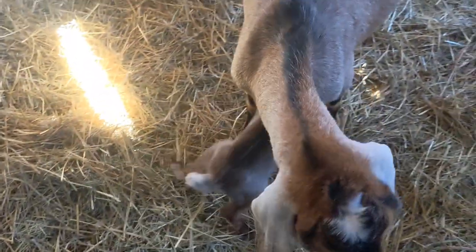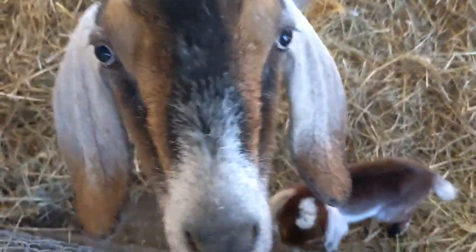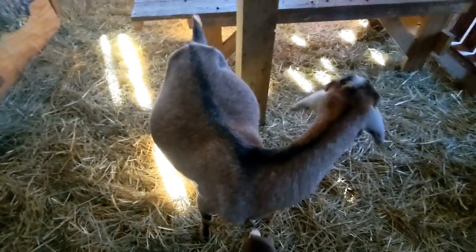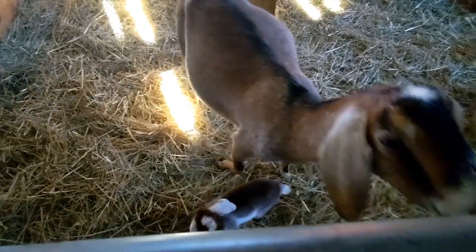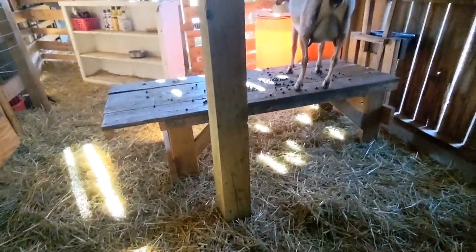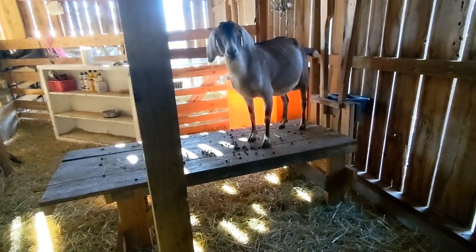Linda, hi, good morning. There's the little doeling. Let's see your udder, Linda. Does it look like you've been letting your babies drink? We'll zoom out a little bit. Turn around, let me see your udder. Yeah, it's pretty full. She's pretty selective.